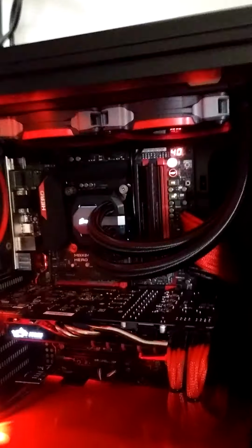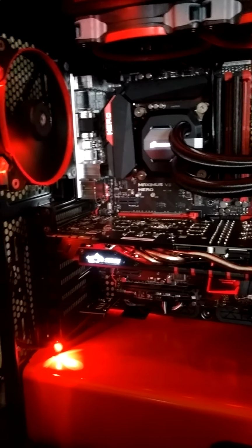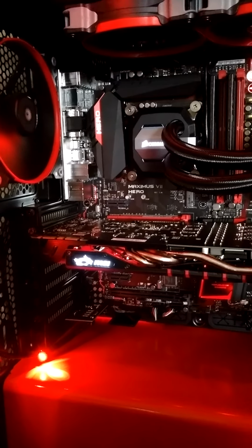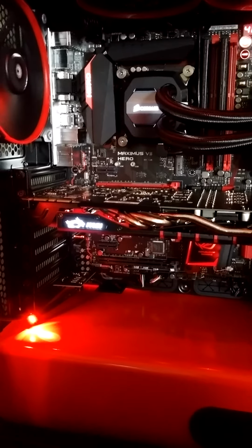Haven't even really had a chance to use it, but I'm sure it's going to be awesome. I just finished this computer yesterday. The power supply, you can't tell, but it's an EVGA 850 G2 80 Plus Gold, fully modular. Love it.